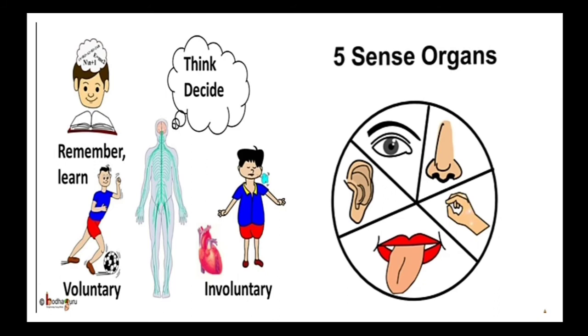Eyes, ears, nose, tongue, and skin are the organs that help us to sense the things around us. With the help of these organs, we see, hear, smell, taste, and feel the things around us. Let us learn how these organs help us to sense with the help of the nervous system. When an object comes in front of us, the eyes send this information to the brain through the nerves, and the brain reads this message and tells us what object it is. That is how we see.